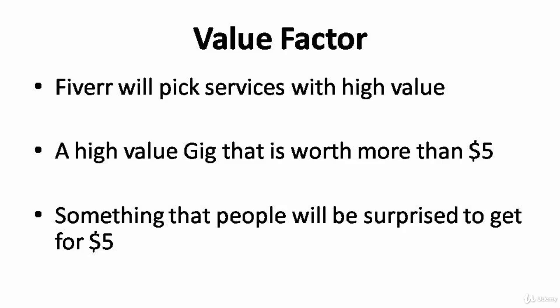Offer something that people will be surprised to get for that amount. This is the ultimate purpose of offering high-value gigs. When people know that the return on investment is going to be higher, your gig will become the next high-converting offer. This would be a guaranteed ticket to turn your offer into an irresistible deal.